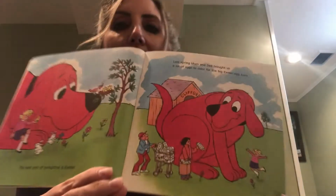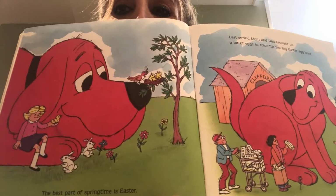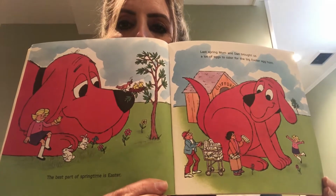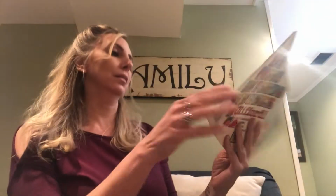And look at all the eggs in the basket there. See that? It's a lot of Easter eggs.